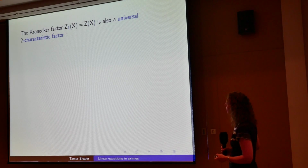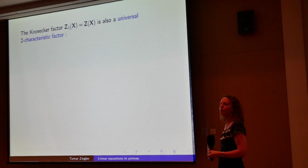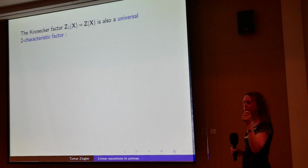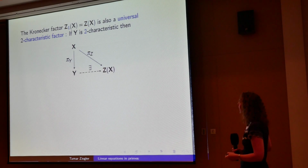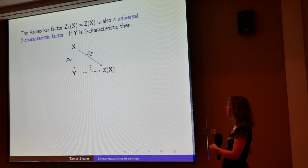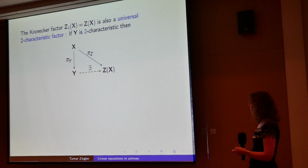So let me mention another fact about this Kronecker factor. This Kronecker factor is also what we call a universal 2-characteristic factor. It satisfies this extra property that it's the absolute best place to calculate the average, in the sense that if y is any other 2-characteristic factor, so y is good for calculating averages associated with 3-term progressions, then the map from x to z would factor through y.